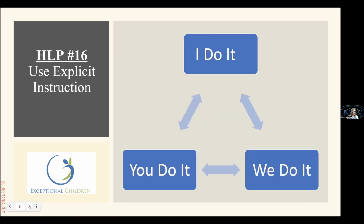So the next one, I'm going to stop and talk just a little bit about explicit instruction. This is the one that we really think encompasses most of all of those other things. It includes some of the other high leverage practices, such as number 15 around scaffolding. When we think about explicit instruction, that's our go-to for how we model and make things very explicit and demonstrated for students that have disabilities.